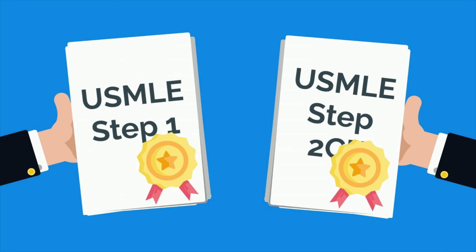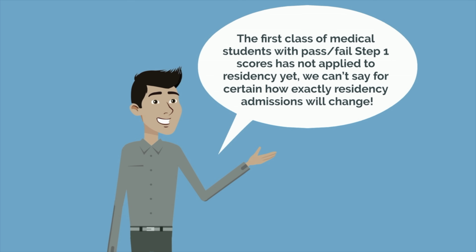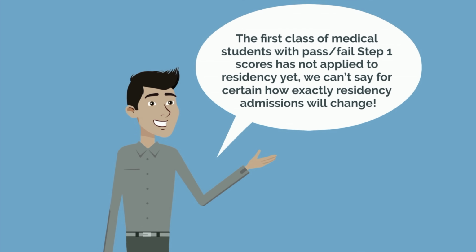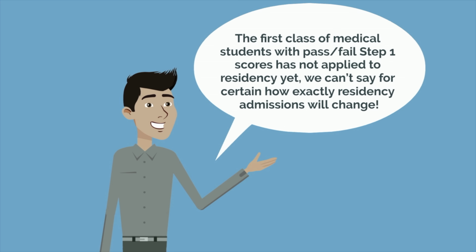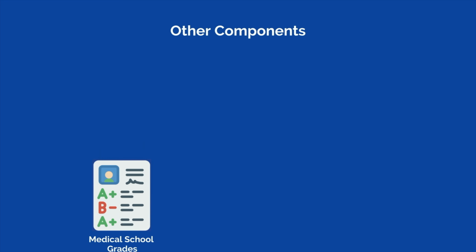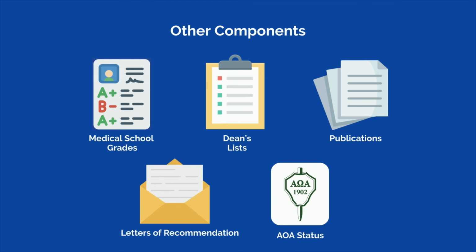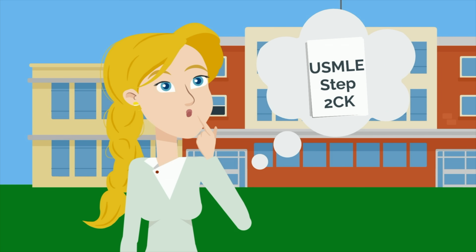Given the fact that the first class of medical students with pass-fail Step 1 scores has not applied to residency yet, we can't say for certain how exactly residency admissions will change. Although much of the weight will be passed on to Step 2 CK, it's yet to be seen if it will hold the same weight that Step 1 did, or if that weight will be passed on to other components, such as medical school grades, dean's lists, number of publications, letters of recommendation, and AOA status. Regardless, it wouldn't be surprising if we see an increase in Step 2 scores in the coming years as students put more time and attention into doing well on this test.